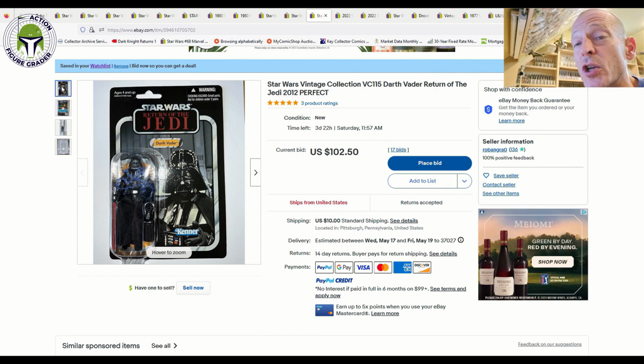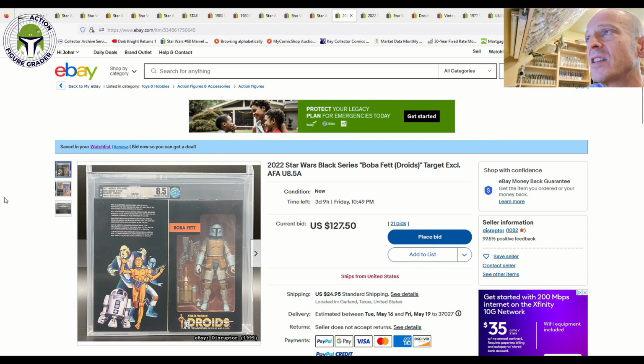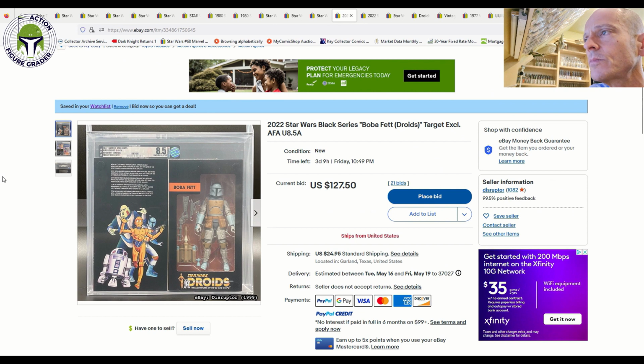This one's already at $102.50. My gut tells me that the bidders have not seen that crease, but I probably wouldn't go much higher. Maybe $125 or so at the top end. In really near mint condition, unpunched, these can go for what, like $180 to $200 minimum. So bid accordingly, but just be careful not to overbid since it does have a crease at the top.